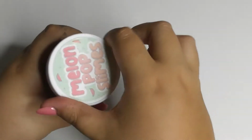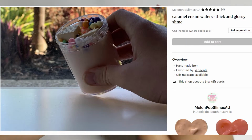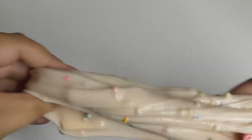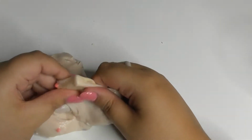This is the first slime I purchased. This one is Caramel Waffle Cream. This was a last minute decision, but I'm really glad I got it. The first thing I noticed when I opened it was it had a beautiful scent. It was so nice, and it was strong but not too strong. The slime was also very glossy and nice.